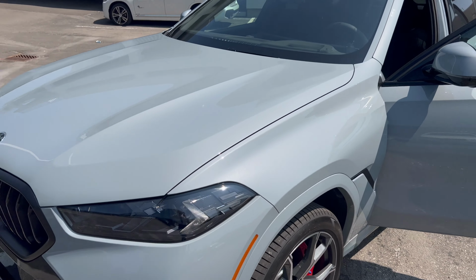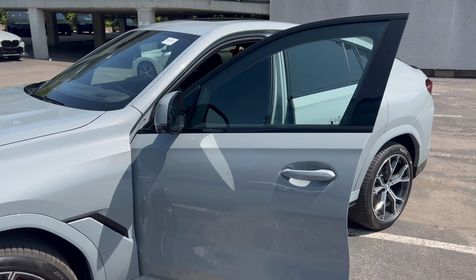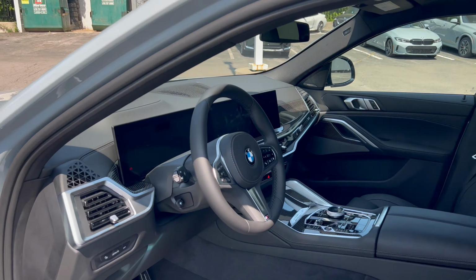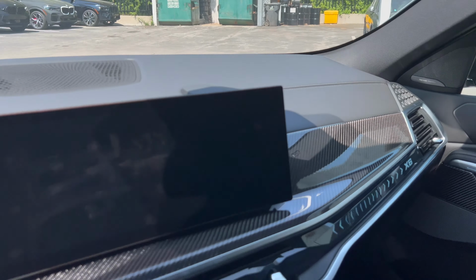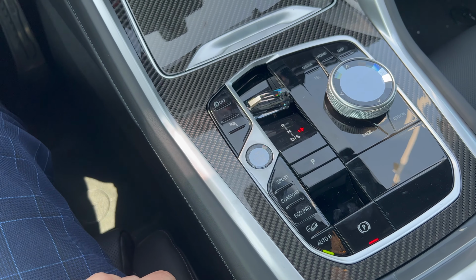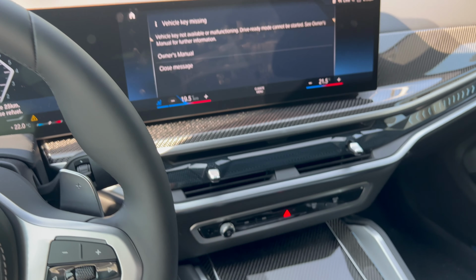The engine also got some other updates there, with port injection being added in with the direct injection. Now let's take a seat on the inside of the X6 and take a look around. Your push button start is going to be right here by your transmission controller. We'll give the vehicle a start up.